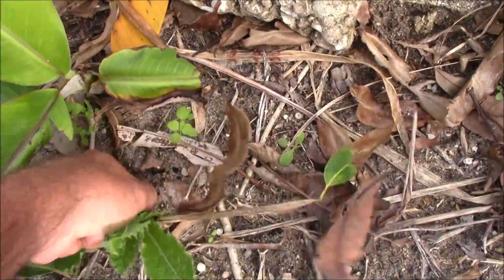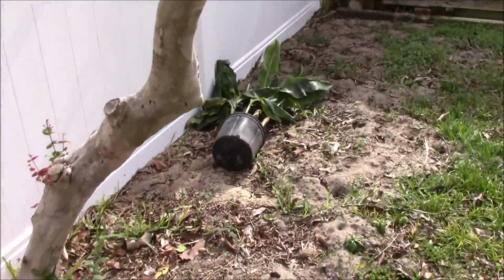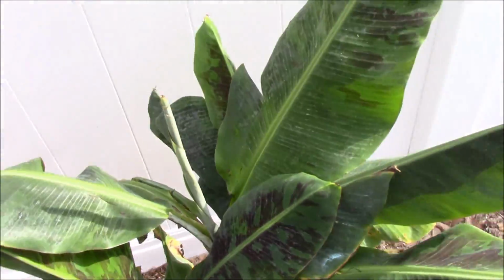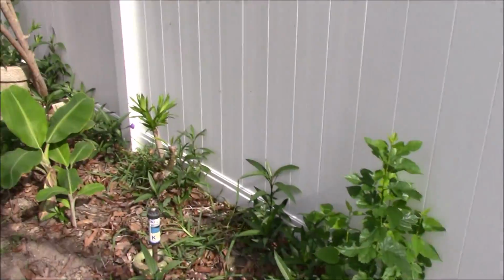Oh, look at this, weeds everywhere. Got to get that going with that. Okay, now, oh no, what do we have here? This is my Cavendish banana tree I bought. I'm going with a more dwarf variety, and that's going to go well. I got to choose a good place to plant that.